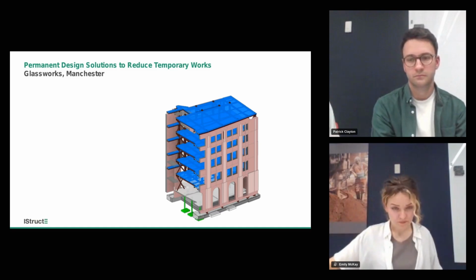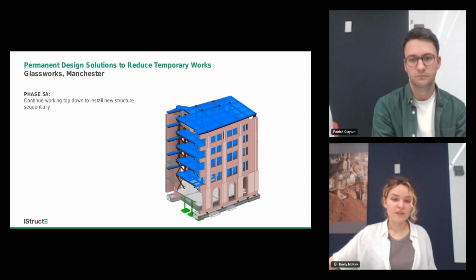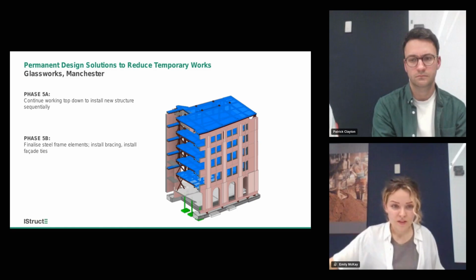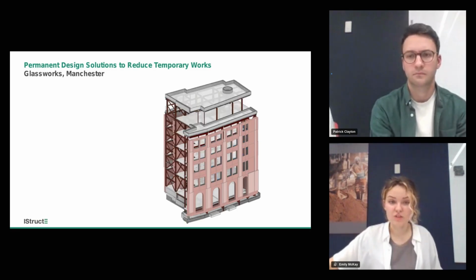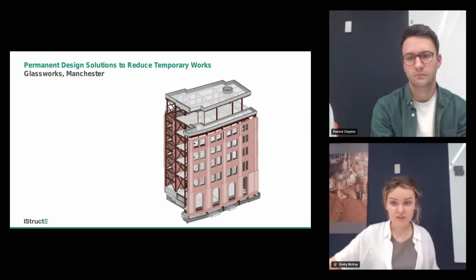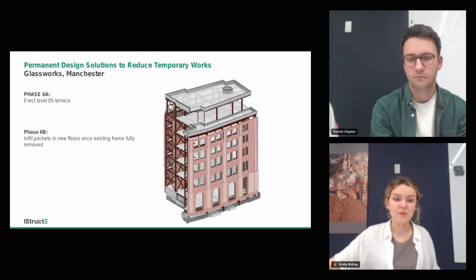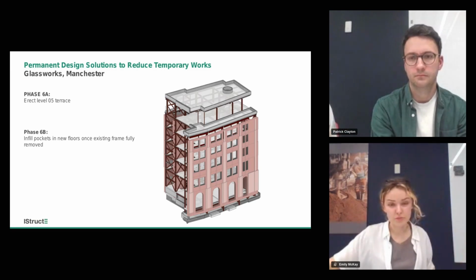And then you could finish the steel frame, you could complete the bracing systems for the new steel frame, you could finalise all of the facade restraint beams that are going in, and essentially then you've got the new frame supporting the facade, and you can get rid of your temporary works at this point, your temporary bracing, and you can finish off the frame, put in the level 5 terrace, and tidy up the pockets in the floor plates that had to be left for the existing structure. So that's a high-level summary of the existing load path method that was used.